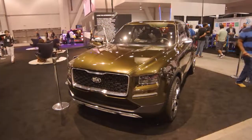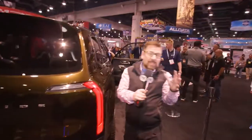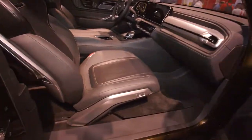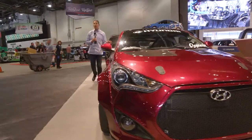We're excited to show off the Telluride. Now, this was a concept that we showed last year on the automotive show circuit, but it has some fantastic technology on board too, more than just a good-looking vehicle. Word is on the street that they may actually build this new Telluride from Kia. The cool thing is, on the inside, the seats will take your pulse and heart rate and tell you if you're excited while driving. Now, Hyundai is showing a lot of new cars here at SEMA.